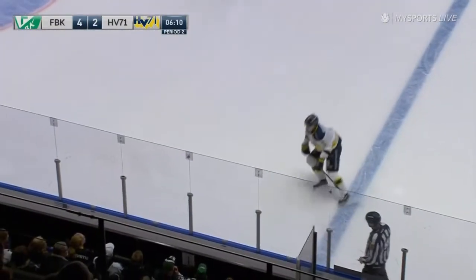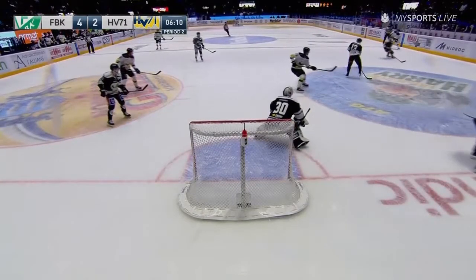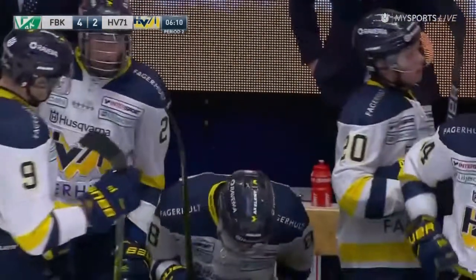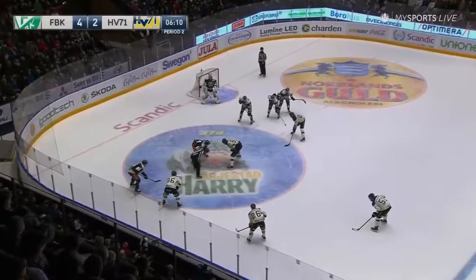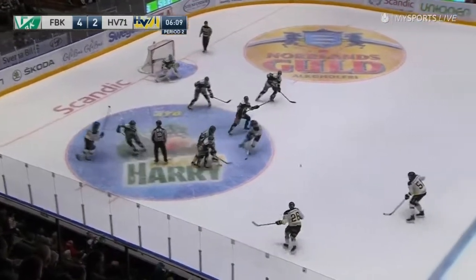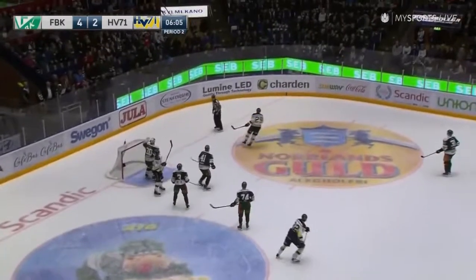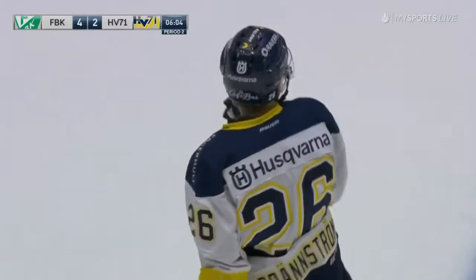And Haugen in good position to make that save, holds on for the stoppage with 6:10 remaining here in the second period. Looks like it takes a deflection possibly off Person as well. Or no, just misses him, and then Engvall just bouncing that one off the ice. Bouncing puck back to the line, held in by Brandstrom. Long shoot in, finds its way off a stick up into the netting as this faceoff will stay in the Färjestad end.